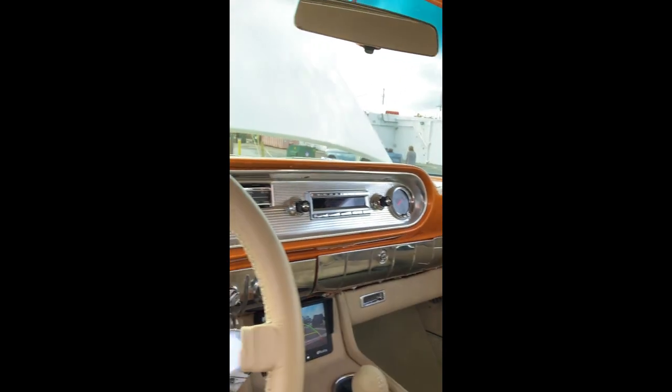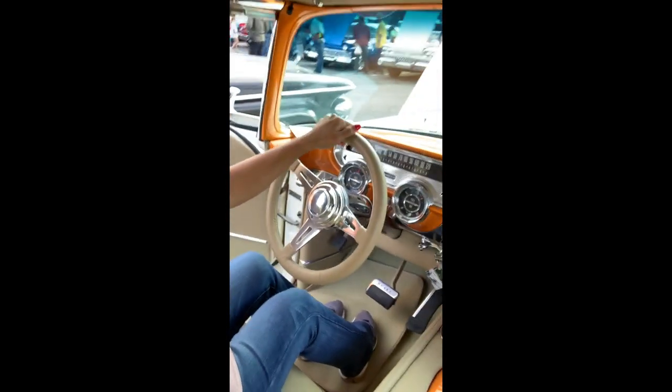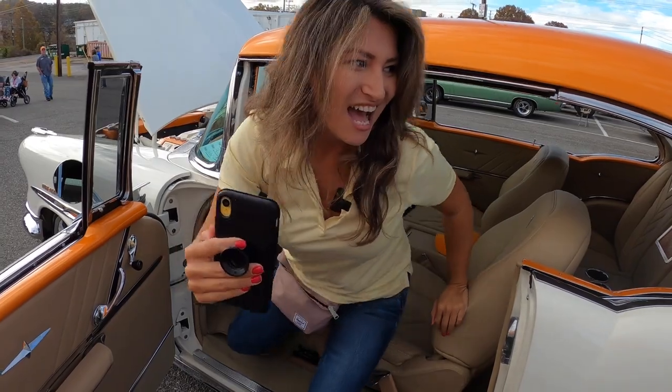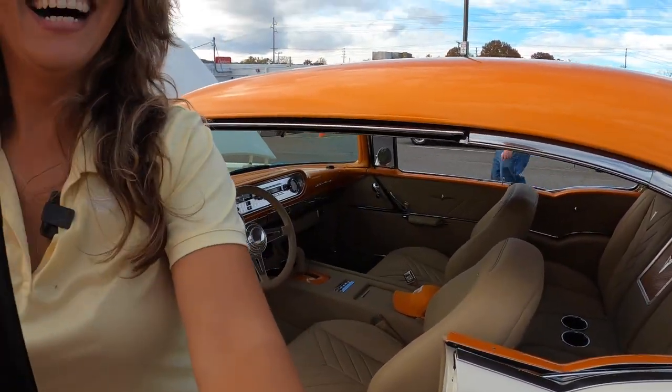This is a top-notch car. I mean, it's been done so well, restored to the T. Check that out. Absolutely brilliant. Very comfy, very roomy, and yeah, it's a Pontiac luxury sedan. I could have kept sitting in there, but anyway, let's continue on with the interview.